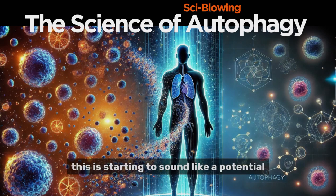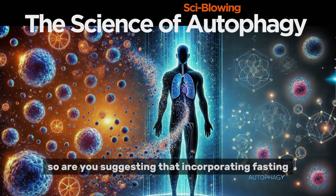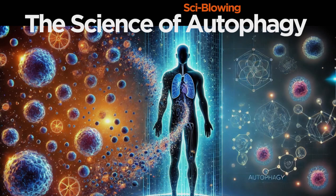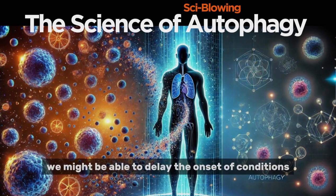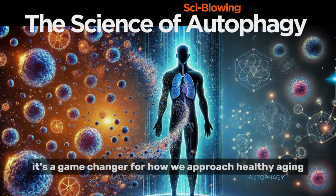This is starting to sound like a potential fountain of youth. So are you suggesting that incorporating fasting, even periodically, could be a strategy for slowing down the aging process? The research certainly points in that direction. If we can harness the power of autophagy, particularly CMA, to clear out those damaging proteins, we might be able to delay the onset of conditions like Alzheimer's and Parkinson's. It's a game changer for how we approach healthy aging.